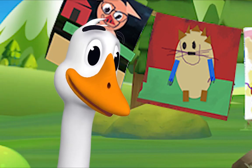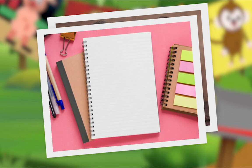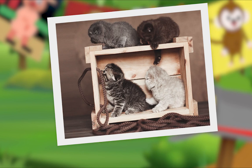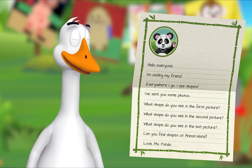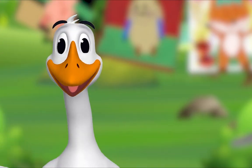Ooh, let's look. What shape do you see in the first picture? Do you see it? Rectangle! Well done! What shape do you see in the second picture? Oh, I think I see it. Rectangle! Fantastic! What shape do you see in the last picture? Rectangle! Yes. Can you find shapes on Animal Island? Love, Ms. Panda.